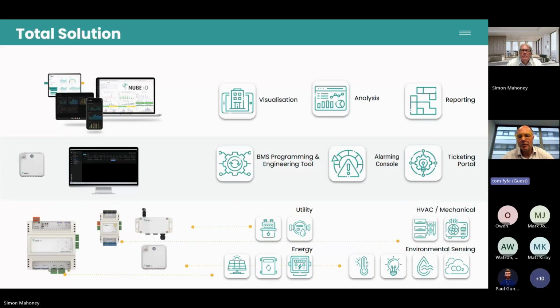So the solution in total from Nube is made up of really 3 tiers. The bottom tier there is gateway and sensors, looking at utility, energy, connection to HVAC, mechanical, full environmental sensing, through to the BMS programming tool and engineering, which is wire sheet programming, what we call RQL or alarming console, and potential workflow platform, all the way through to visualization. So data, analytics, reporting. Clients can choose one or three or a combination of all three, depending on what they really want. Some people have had their own analytics platform. We push to that as well. So it really depends on what the client needs, which makes the solution very scalable.